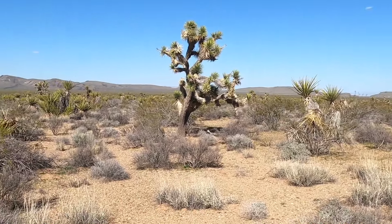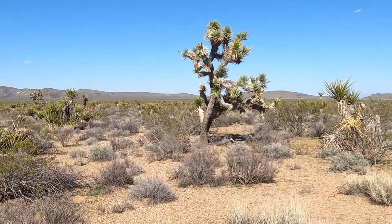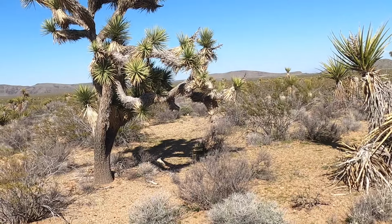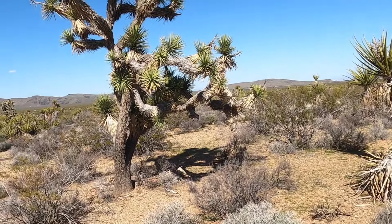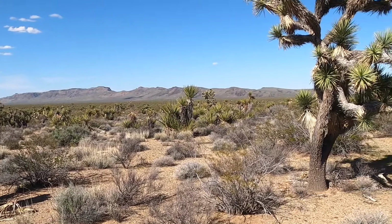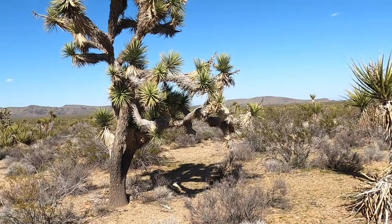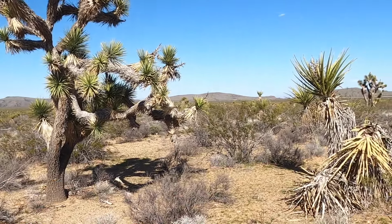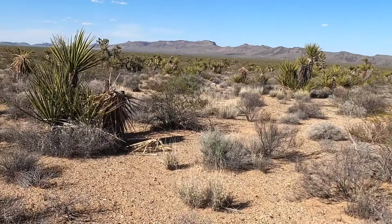Look at all these Joshua trees. Now, I don't know if you guys have ever seen a Joshua tree before, but they look wonky. I mean, just look at that thing. There's no rhyme or reason to the way it grows. I mean, trees normally grow towards the sun and all that, but it's just all over the place. And these things are pretty cool.